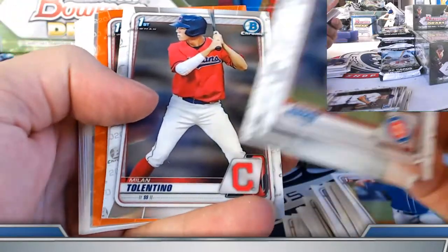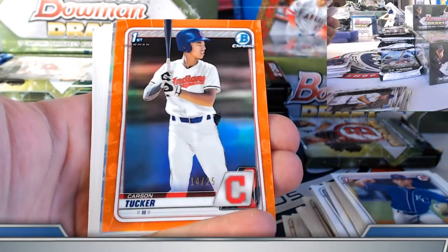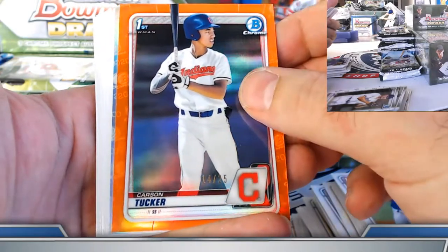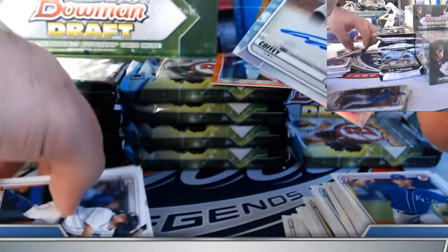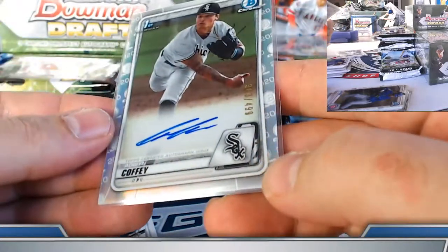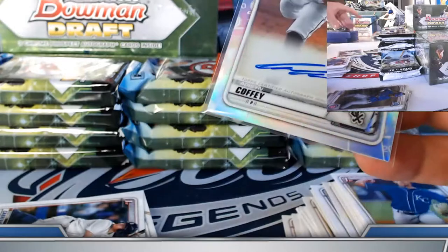Asa Lacey first, first Bowman orange prospect. There's a nice one for the Tucker spot. Looking for their autograph, but sharp on the orange first Bowman. 14 of 25. Addison Coffee, refractor autograph. And that does put the Coffee spot on the board with this one. 383 out of 499.